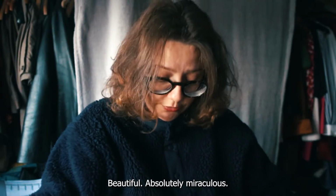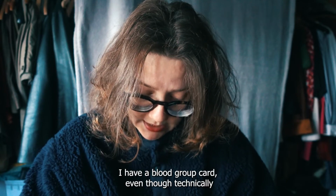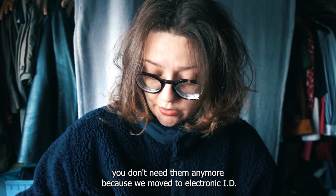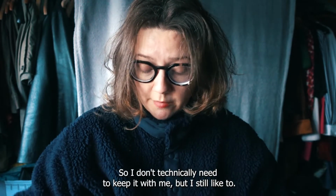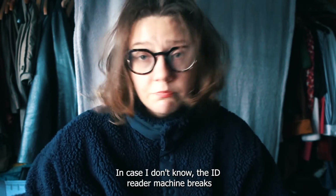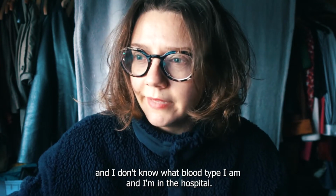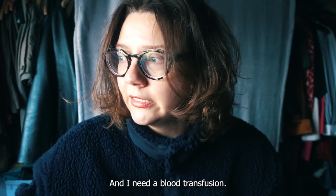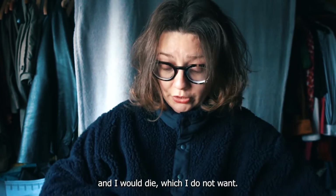Beautiful, absolutely miraculous. I have a blood group card, even though technically you don't need them anymore because we moved to electronic ID cards and all of my information is on there. So I don't technically need to keep it with me, but I still like to, in case the ID reader machine breaks and I don't know what blood type I am, and I'm in the hospital and I need a blood transfusion. And if they don't have it, they cannot give me the blood transfusion and then I would die, which I do not want, so I still keep it in there. I'm a bit of an overthinker, maybe.